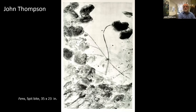So this led me to start working with Peter Pettengill at Wingate Studios. And this is one of the first prints of mine that he printed. I made the plate. I could not achieve a stellar print from it, and Peter did. Now, John, this one's a little bit different than your other ones, which are primarily monoprints. Do you want to talk a little bit about the monoprint?